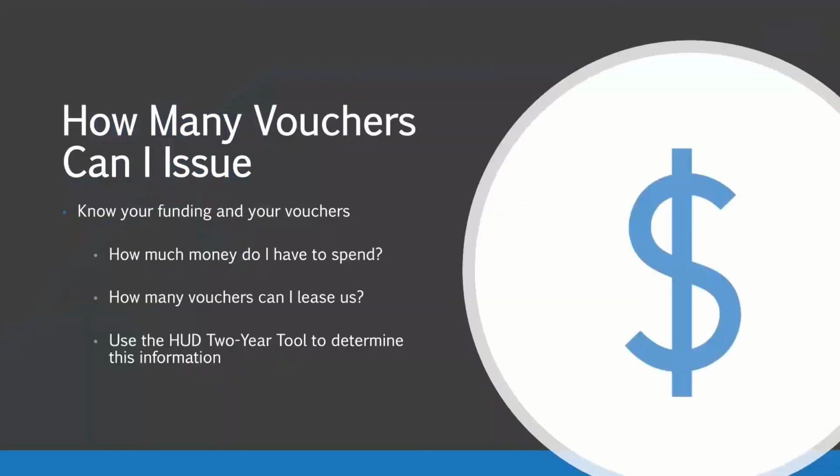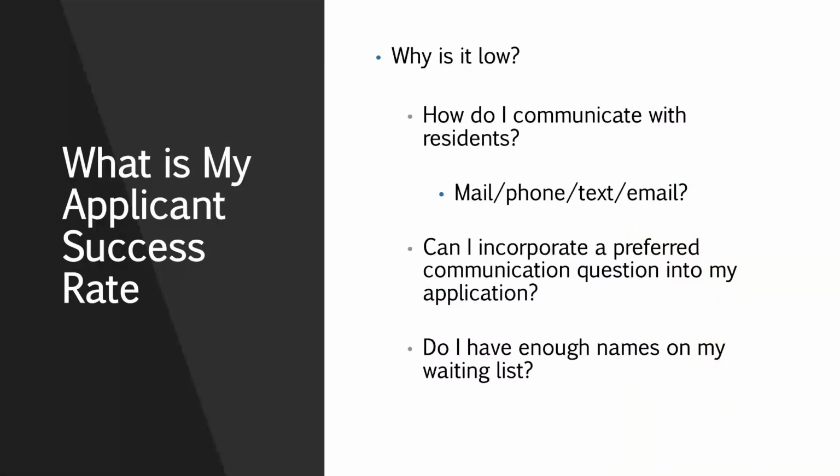How many vouchers can you issue? You've got to know your funding, how much money you have to spend, and how many vouchers you can lease up. You've got to use the two-year tool to know that information. What's your applicant success rate? So why is it low?